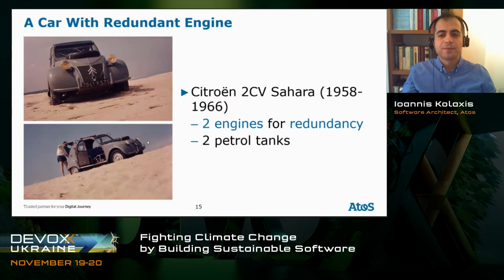Speaking of redundant servers, this is a car that features two engines for redundancy. It has one engine in the front of the car and an identical engine in the rear of the car. It even has two separate petrol tanks, again for redundancy. It was designed specifically for safari trips in the desert Sahara, where a failure in your engine could be fatal. If you plan to go for a trip to Sahara, then you should definitely choose a car with two engines for redundancy. But when you go to the cloud, your applications don't need to have redundant servers. Can you think of an alternative high availability model for your applications that does not use redundant servers?